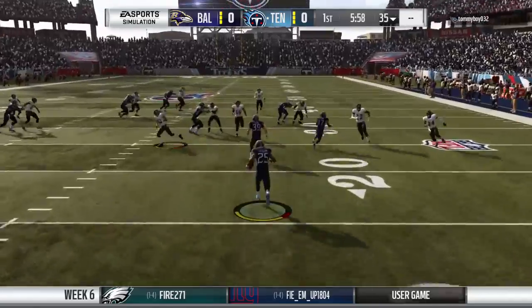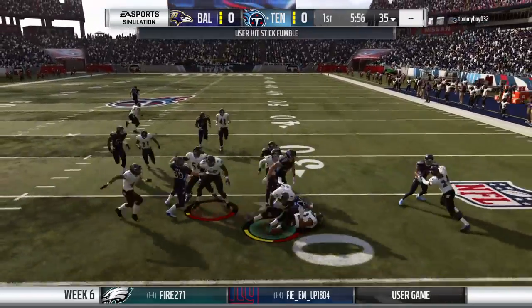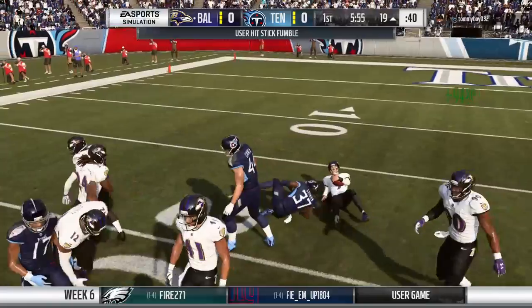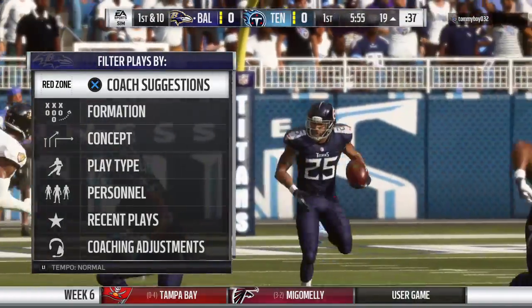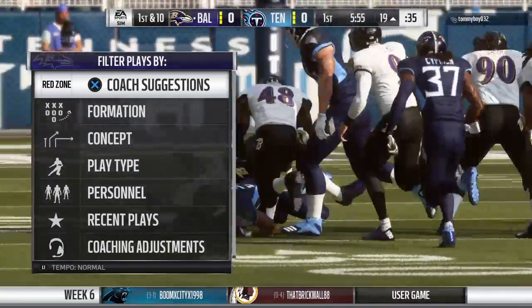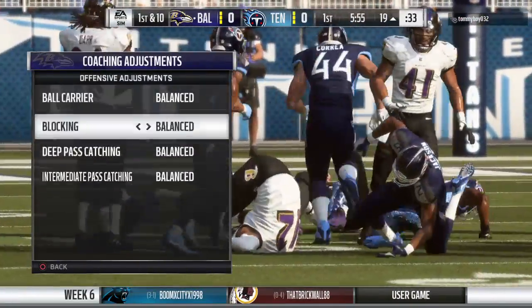Adoree Jackson on the return. And look at this, right away, a loose football. So they will set up shop with excellent field position in the red zone at the 19-yard line. And careless with a football there on the kick return.